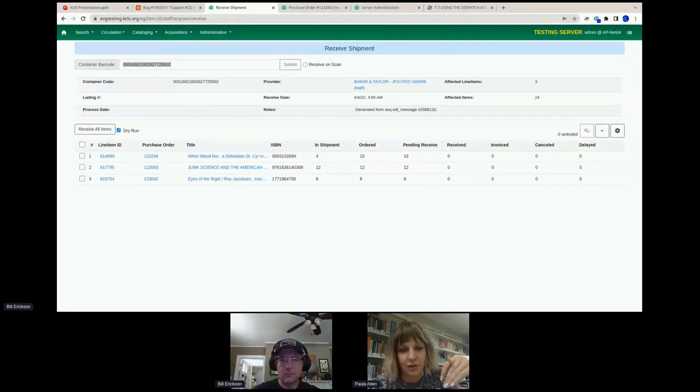Scan the barcode, run it through, and then it would show me the things. And then I think I could change the receiving there. That's actually, I had that happen yesterday. So that's a good example. I might keep my eyes peeled for that and see how that works.